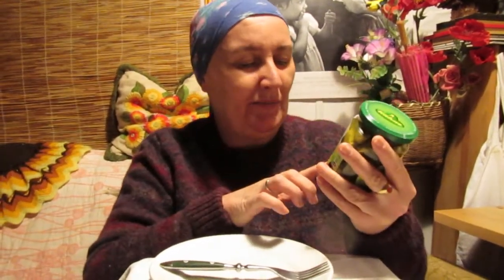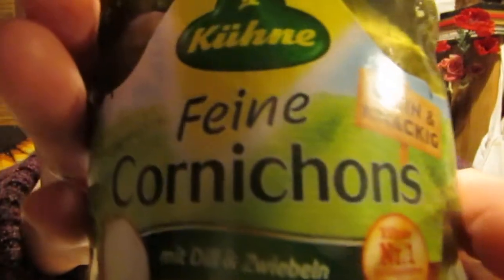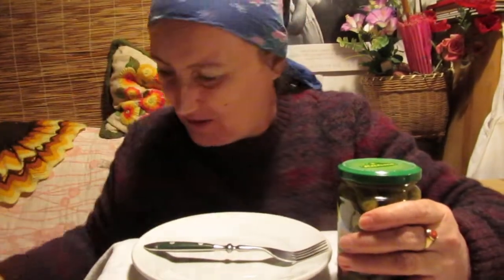Mit Dill und Zwiebeln. This is a German product from Kühne. It says with dill and onions. Let me show you. Can you see? So, let me see if I can open it. Oh, yes, it opened without my paper rubber that I have here.